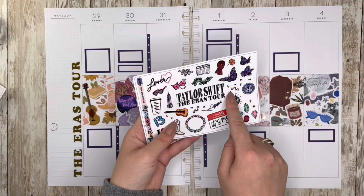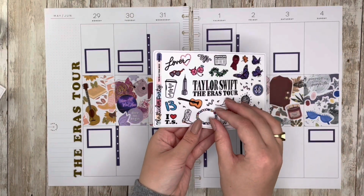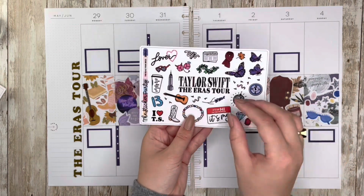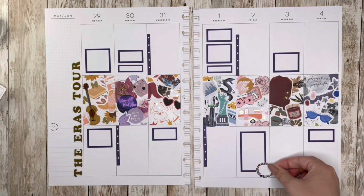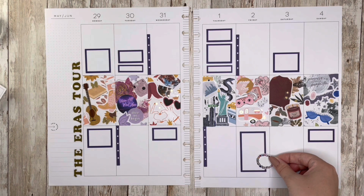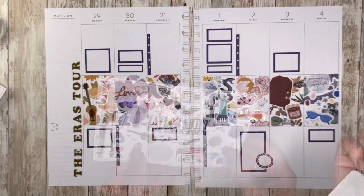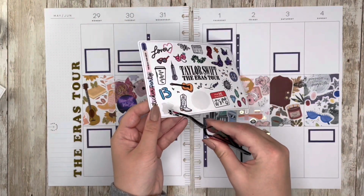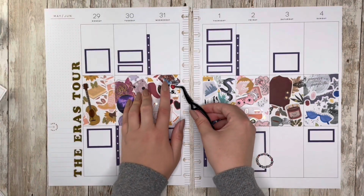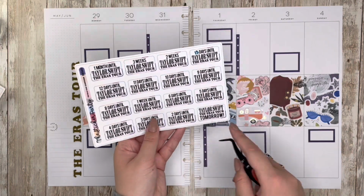I'm tempted to take this one that says Taylor Swift The Eras Tour and put that on the day that the tour is. I love this little friendship bracelet, which I made some friendship bracelets for the tour. So maybe that would be the one that would go just down here with that. Does it look weird just to have 1 sticker on the box? No, I kind of like that. Let's do that. I also love this I Heart TS sticker for red. I'm going to put that on the red day. Let's do that.